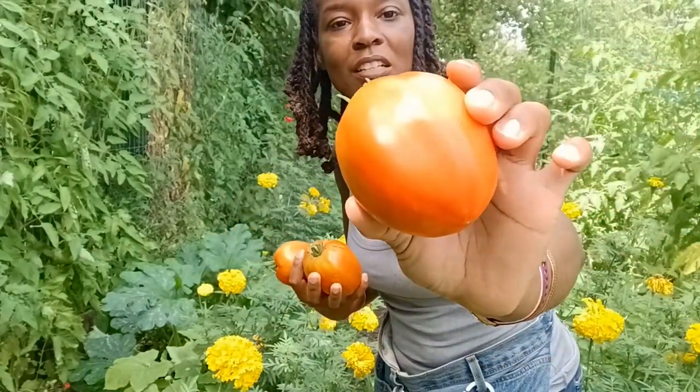Look at this Amish paste tomato. Do you see how large that is? And this is from saved seed. It's gorgeous.